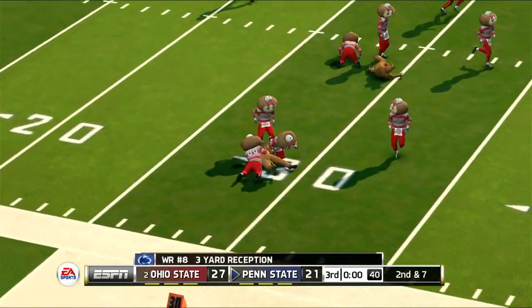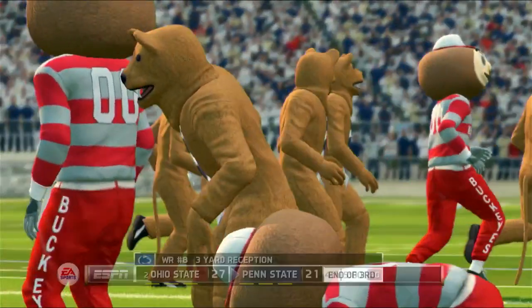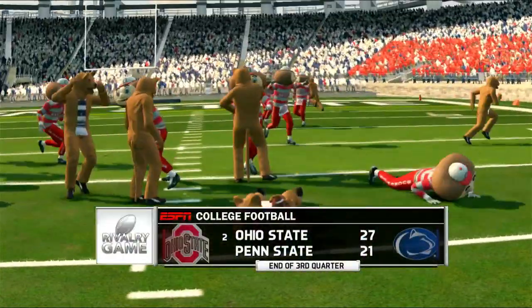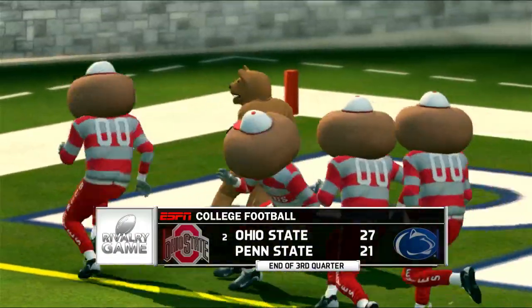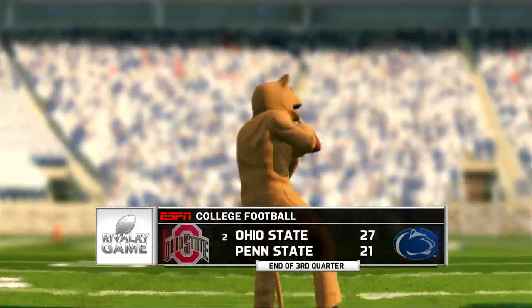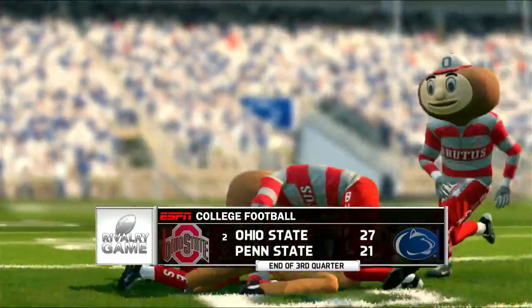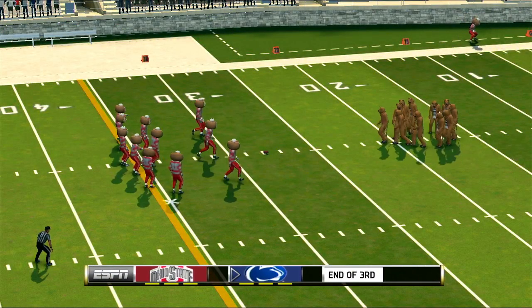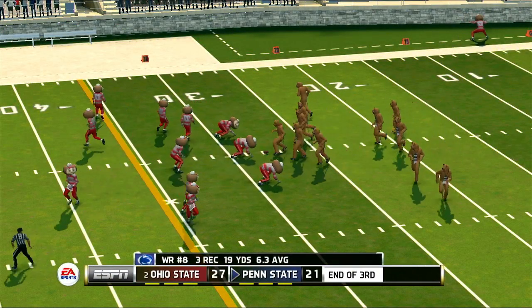They ran the ball extremely well on their last drive. And until this defense figures out how to stop it, I think they'll have no problem moving the ball down the field. An offensive showcase through 3 quarters. Will either team slow down in the final stanza? Ohio State's lead is 6. Welcome back to the action. Fourth quarter. This one will decide it. Tight ball game through 3.